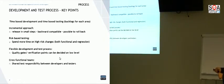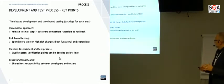We are spending more time on the high-risk changes, both when we do functional testing and regression testing. So it's really risk-based testing. What we have also focused on is a very flexible development and test process. That means we have quality gates and verification points, but it can be decided on a low level. So it does not mean that you have the same quality for all the changes, but it can be different.